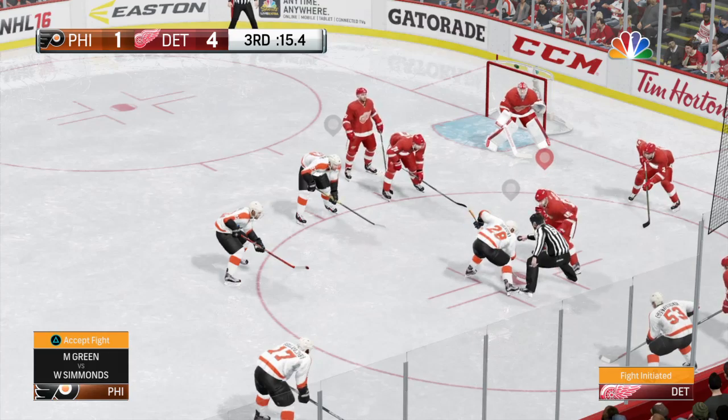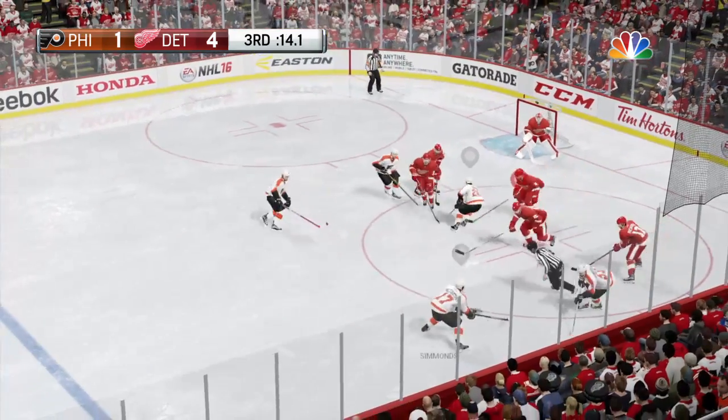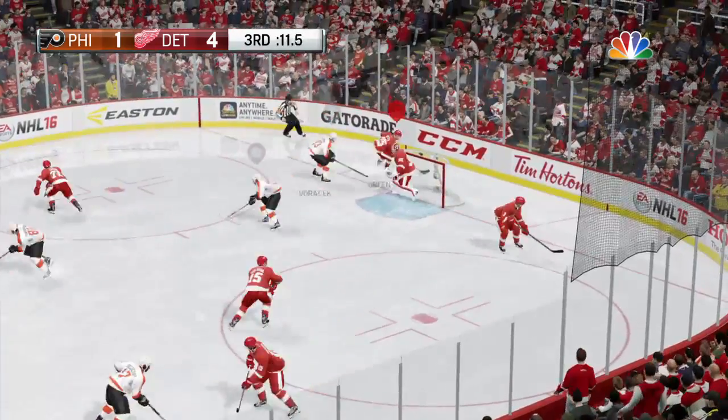Now in the code, that means there might be something going on here. At least one guy's hot. This is not the first time we've seen this in this game.